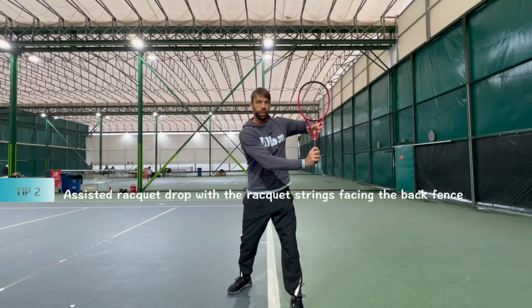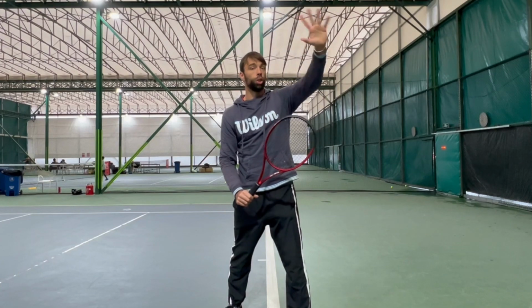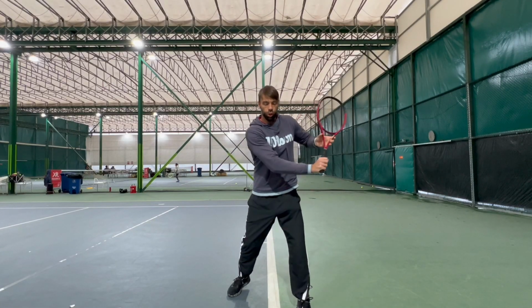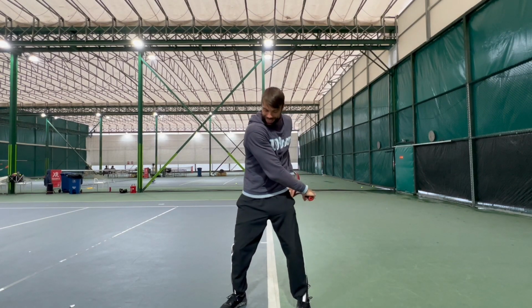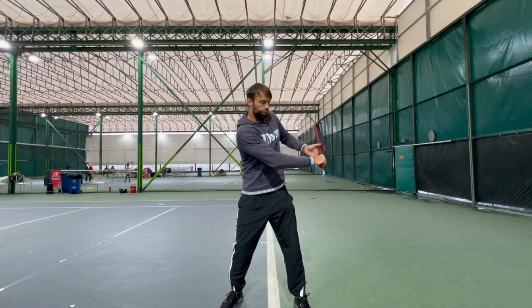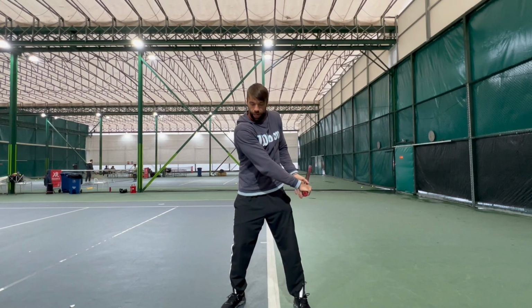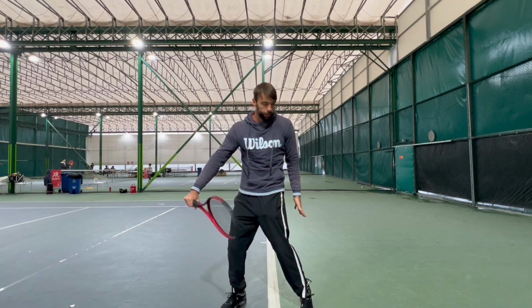So of this, the number 2 tip is here, right? And the left arm, in my case, non-dominant arm, can help with that. So that, and then also how long it stays here until you're about to start this kind of uncoiling. You're going to keep this arm on the racket. So that's number 2. The drop face here, facing the back fence, and staying on the racket until you uncoil, because then you can control it the best.